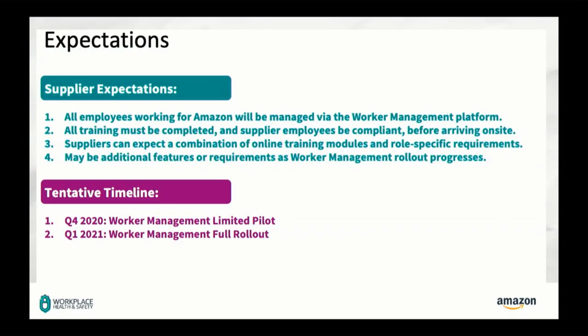So I think there are some key expectations for suppliers as Amazon rolls out the worker management solution. First and foremost, any employee working on an Amazon facility will need to be managed through the worker management platform, as this is how we will start managing that pre-qualification information and monitor site access.